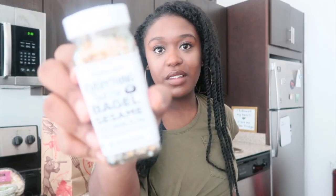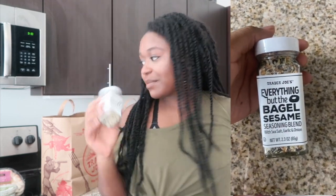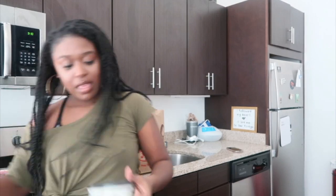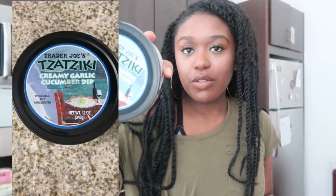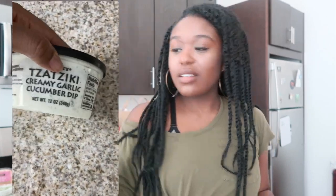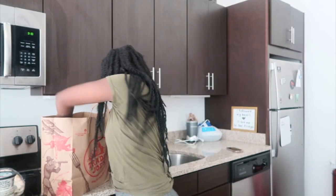Then I got the everything but the bagel sesame seasoning, just because I really like it. It's delicious if you haven't tried it. And I also got the tzatziki creamy garlic cucumber dip, just because I've really been enjoying tzatziki sauce, and I kind of wanted to use that on my flatbreads with some other stuff that I got.